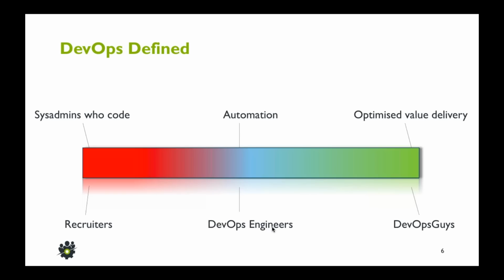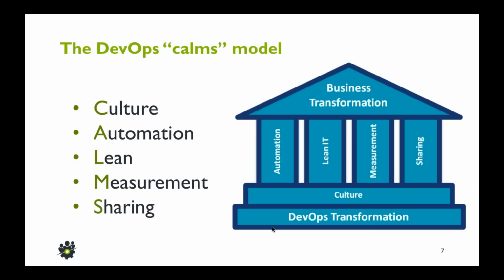One thing to really stress here is that when we talk about DevOps, it's not just about automation, and we'll go on to see that in a little while. Well, actually, we'll talk about it here, to be honest. The DevOps CAMS model is something that's been around for quite some time. We were talking about this a few years ago. It used to be CAMS, C-A-M-S, until Lean popped its head in there because we all realized that actually we forgot about Lean IT. Jez Humble produced a book called The Lean Enterprise, which reminded us that Lean is really quite important to this. So it became CALMS.